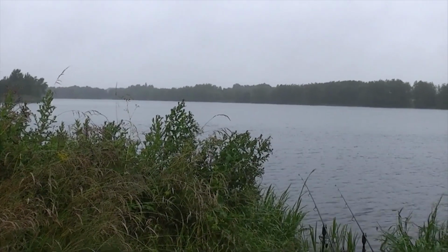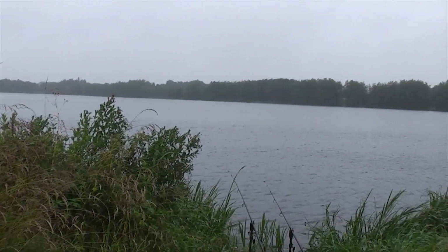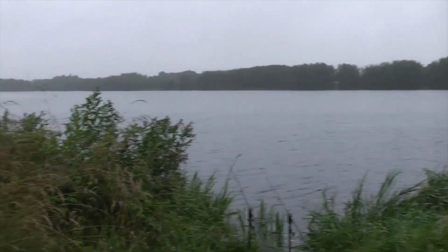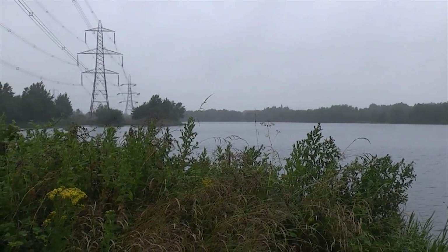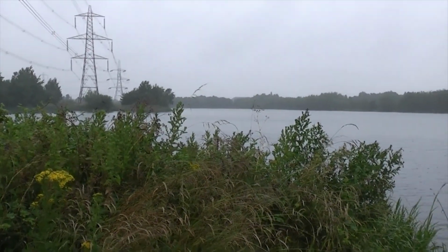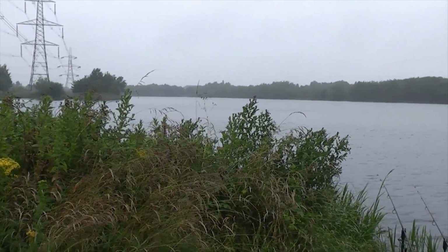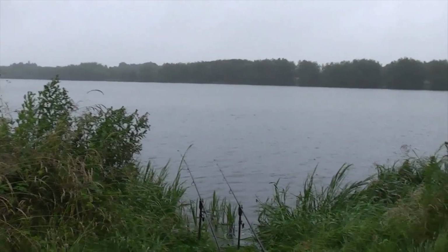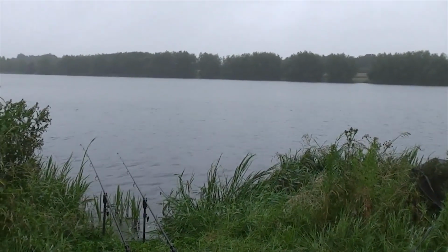So I can see myself getting a nice baited area going out there and trying to fish it as regularly as I can. You can also fish that spot from that far bank over there, but that particular bank at the moment is very muddy in these conditions, and only the other day I managed to get my car stuck around there. So I've decided to stick to this side for the time being until the weather holds off.